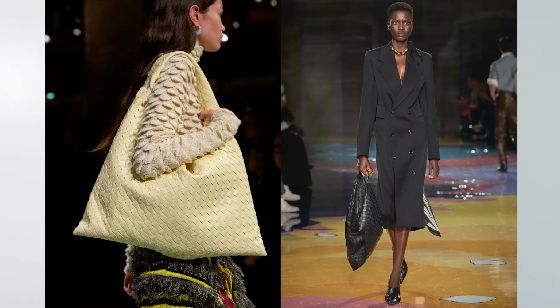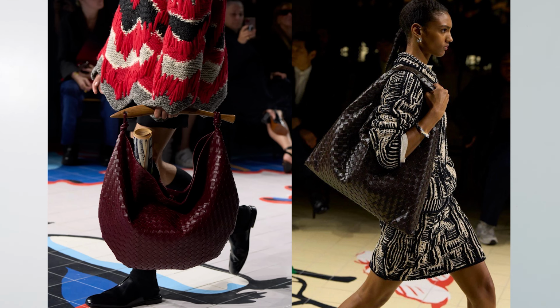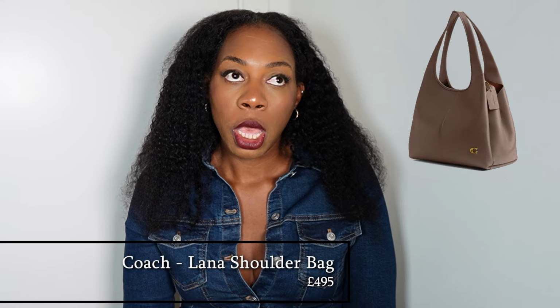Right, so basically I'm fighting my urge to just go back to Bicester Village and pick up this bag, the Hop bag in brown, because that's what I'm feeling like I want to do. And I'm trying to temper myself and talk myself down, and on my way down I've discovered the Brooklyn bag, and I actually like the Lana as well. So for me it's between the Brooklyn and the Lana.